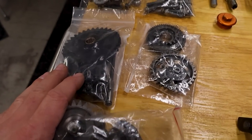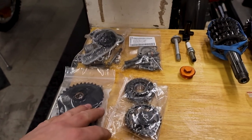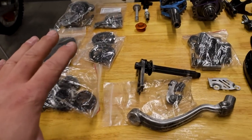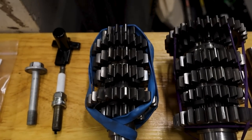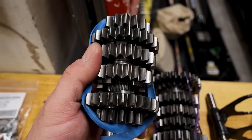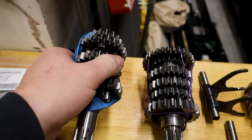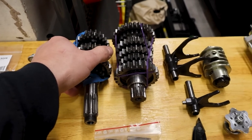I left a lot of this stuff in bags because I can inspect the gears through the bags and it's really nice and organized. We're not building the engine right now, so I want to leave it that way. The transmission looks great. I don't see any signs of needing to be replaced anywhere. The dogs all look good in there, and all of the teeth look good. I like the way they put those rubber bands on there.